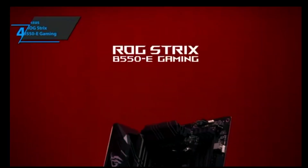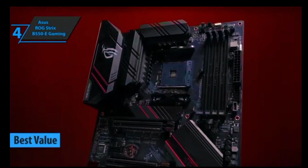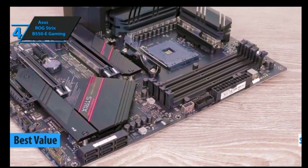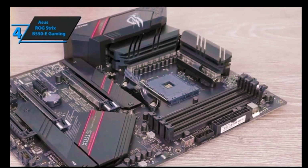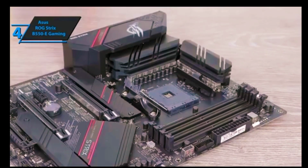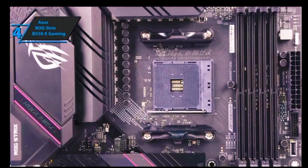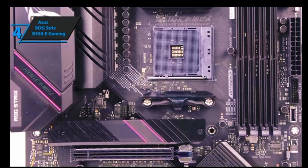Up next, meet the Asus ROG Strix B550E Gaming, the best value motherboard available on the market in 2023. With the B550 motherboards, unlike the B450 series, you get PCIe Gen 4 support, but not as many devices as the X570. The B550 offers support for one PCIe Gen 4 video card. The main reason to consider the B550 over the B450 is future support. The B550 will support Ryzen 3000 series CPUs as well as the upcoming Zen 3 CPUs.